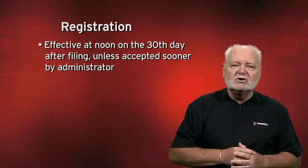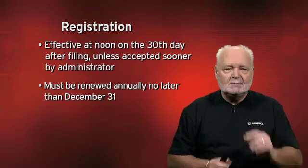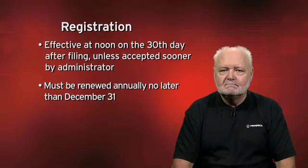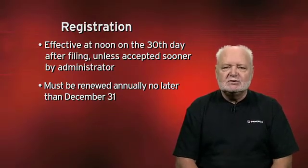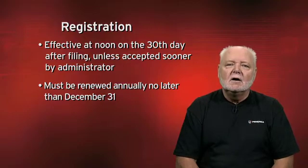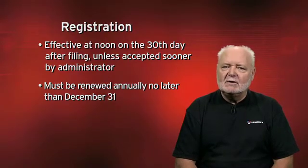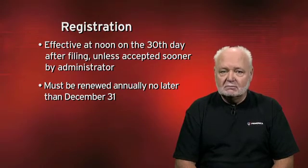Now, your registration, your license, must be renewed annually no later than December 31. Let's say that you got your Series 63 license December 1 of this year. When would it have to be renewed? No later than December 31 of this year.